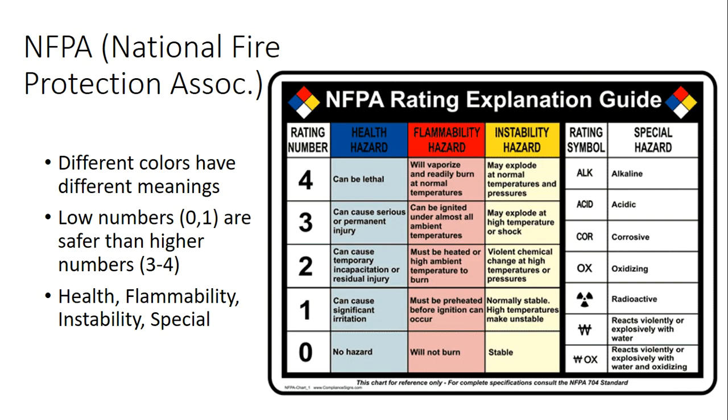So the other big thing we need to know is the NFPA rating guide, and that comes on a diamond. And you may see these diamonds around hardware stores or Lowe's Foods or something like that. They have different colors, and each color has a different meaning. You can see here that blue is for health, red is for flammability, and yellow is for stability or reactivity. There's also a white diamond at the bottom, and that's a special area. You'll rarely see something in there. If you do, it would be words or a symbol like the radioactive symbol, or this W with a cross in it, meaning it reacts with water.